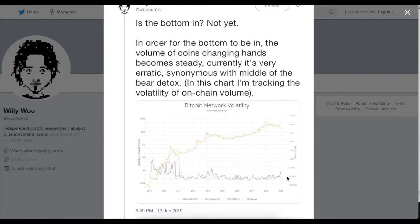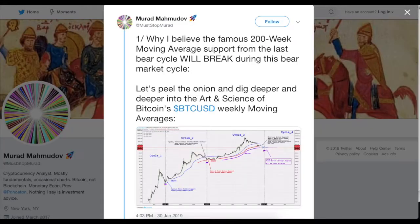So basically the volatility of the volume. And in fact, I don't see that there is a correlation between this area and this area, maybe, but it's really speculative. But still, it's his opinion. So he and some others like Murad Mahmudov say that no, the bottom is not in. Murad Mahmudov is also a very knowledgeable person about Bitcoin. I really highly recommend listening to his interview with Anthony Pompliano about Bitcoin in general on Pompliano's podcast, Off the Chain.